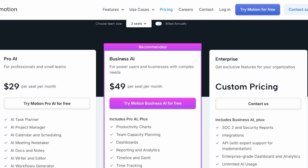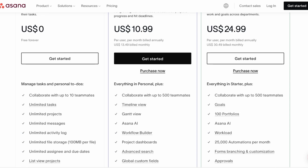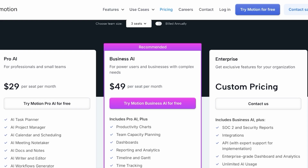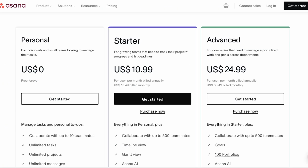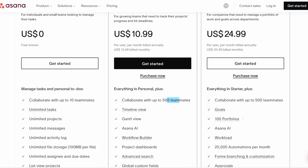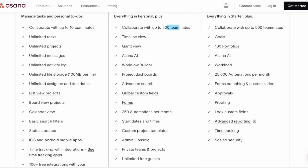Then the Asana plans start at $0. Their free plan allows up to 15 users. Then after that, their starter plan is $10.99 per user, which is cheaper than Motion by a significant amount. You would be paying less than half of Motion for their starter plan, which includes collaboration with up to 500 team members, timeline views, Gantt views, Asana AI, workflow builders, project dashboards, advanced search. Then their advanced plan at $24.99 includes time tracking, advanced reporting, proofing, approvals, 25,000 automations per month, workload management, Asana AI, and 100 portfolios.